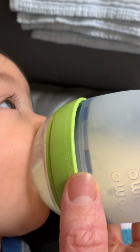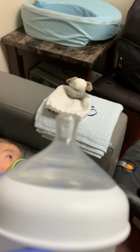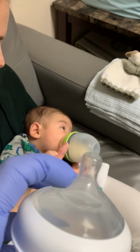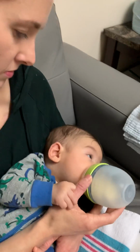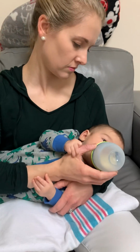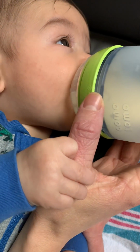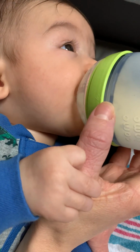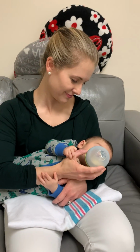Some of these bottles, like this one, they can't really get on as deep. It's more that their mouths end up right here, and they can't quite get on as deep. Baby has learned in the past how to get on deep on the breast, and they are not drinking like a straw. They're actually using their jaw more. You can see his jaw movement, instead of sucking like a straw. He's actually using his jaw, and that's what he's doing at the breast. So good job, Mom. Yay!